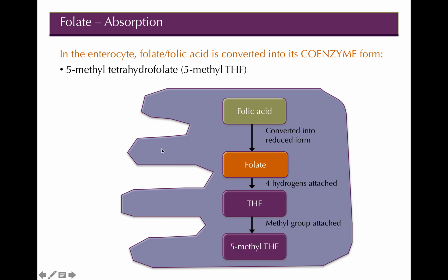So this is where it starts getting a little bit complicated. Remember, we haven't talked about what the coenzyme form of folate is yet. But just to clarify, the first time that folate actually starts to become its coenzyme form is in the enterocyte. That's kind of interesting because usually it gets passed through the enterocyte to the blood, to the liver, or to the tissues, and that's where the body builds it up into the active coenzyme form. Folate's a little different, so this process starts at the level of the enterocyte.